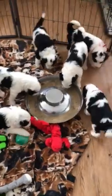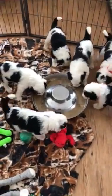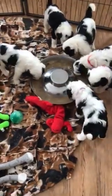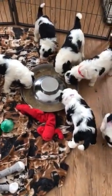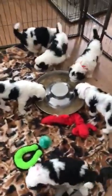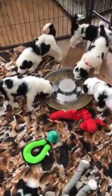Just thought I'd let everybody see my babies eating. We usually start them between 3 and 4 weeks. And they've done very well in eating. And like I said, we have them on the American Journey. We usually start them out, at least up until almost 6 weeks, with the mush.